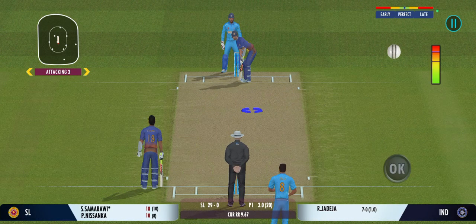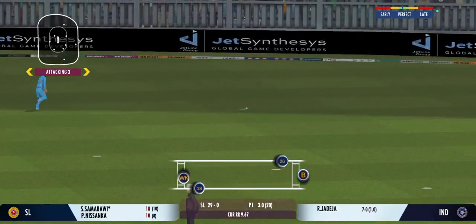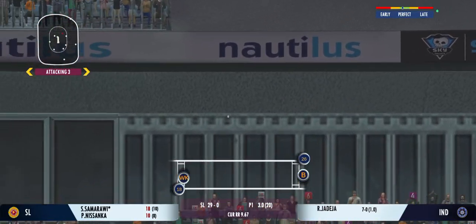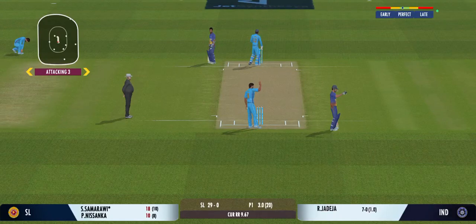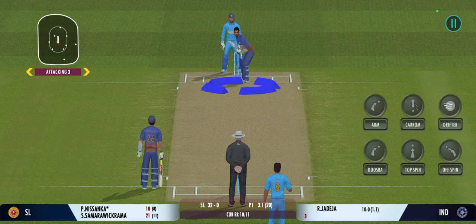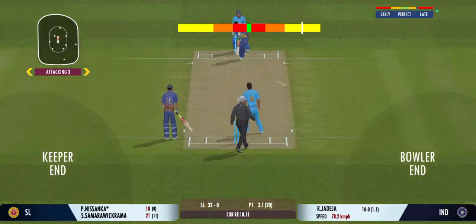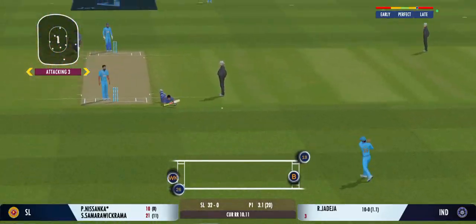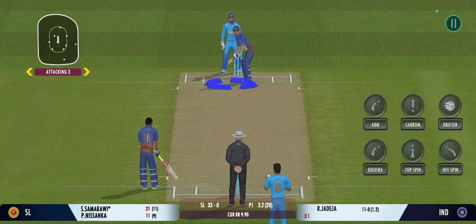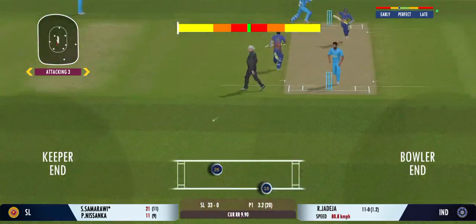The fitness level of the players today is something else. Wonderful to see them run like that. Good shot. Nicely placed in the gap. The batsman should be looking for two here. Good shot for a single. Well placed into the gap, possible two.